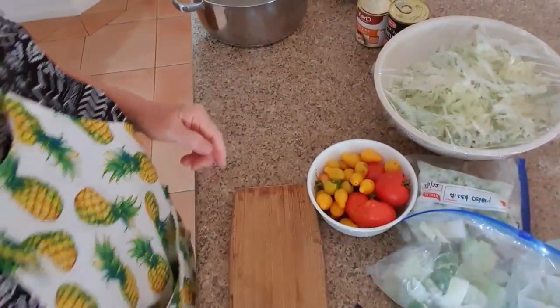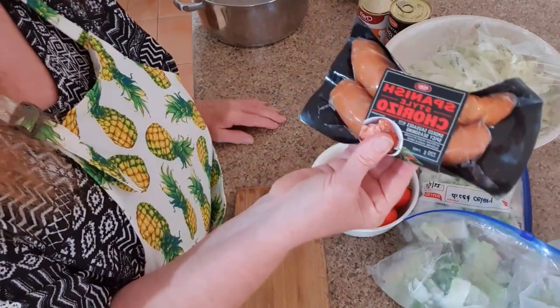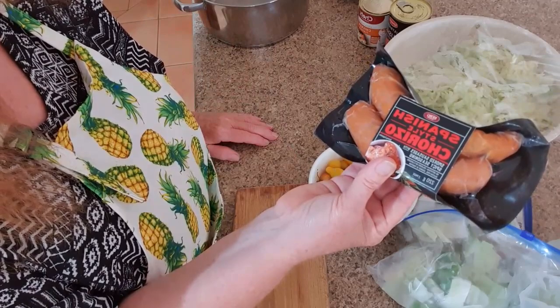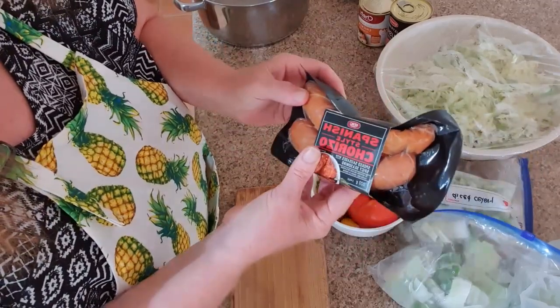So in my freezer, I had some chorizo. Now these are already cooked. They just need to be warmed through, so I don't need to cook them. I can just slice them and add them to the dish.